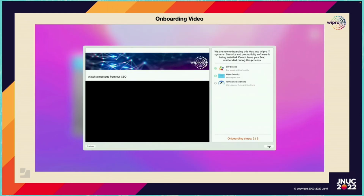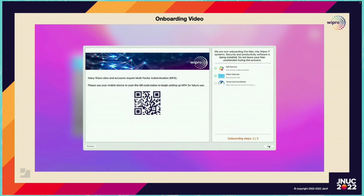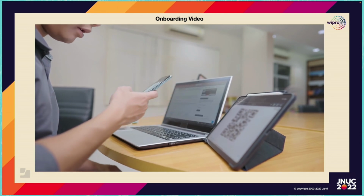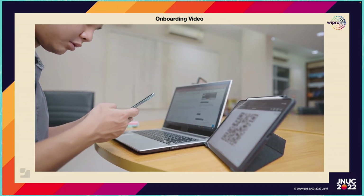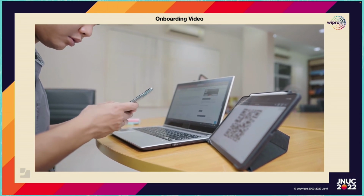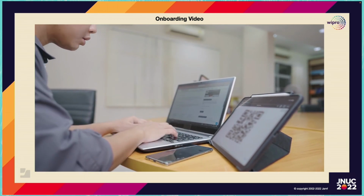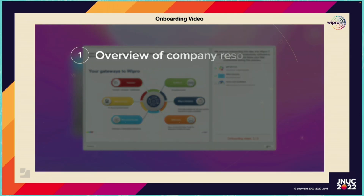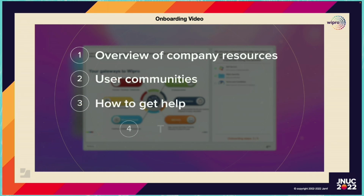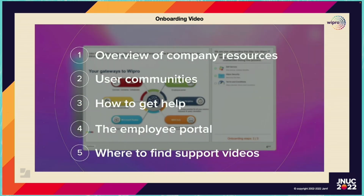Next, we present users with an embedded QR code, which takes them to a mobile app to set up multi-factor authentication. QR codes are great if you need to have the end user download an app on their mobile device during enrollment or go to a website or web app while setting up the Mac. The next screen gives the possible new hire an overview of company resources or things like user communities, how to get help, the employee portal, and where to find support videos.